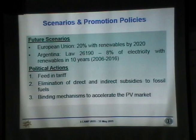The political actions are feed-in tariffs, differential tariffs for renewables. This is the way Germany and Spain, for example, have promoted this type of energy. Another very important point in the case of Argentina is the elimination of direct and indirect subsidies to fossil fuels. Fossil fuels are subsidized in many countries. It's very difficult to compete with subsidized fossil fuels. And also binding mechanisms are necessary, to generate laws and regulations that oblige the use of renewables in new houses, for example. This has been one of the ways that the developed countries have promoted renewables, in particular solar energy.